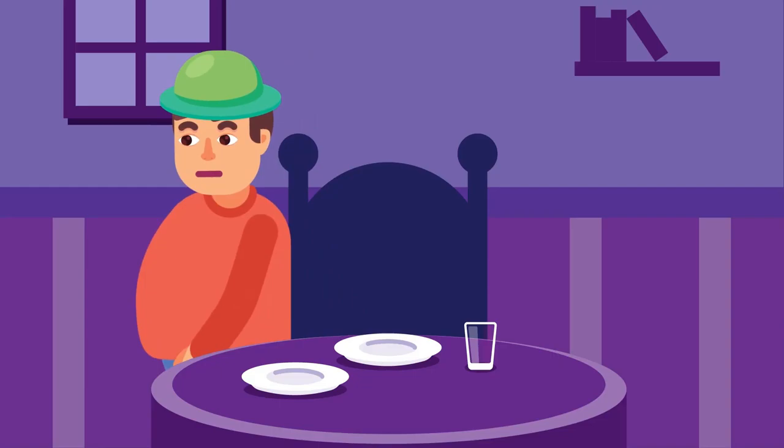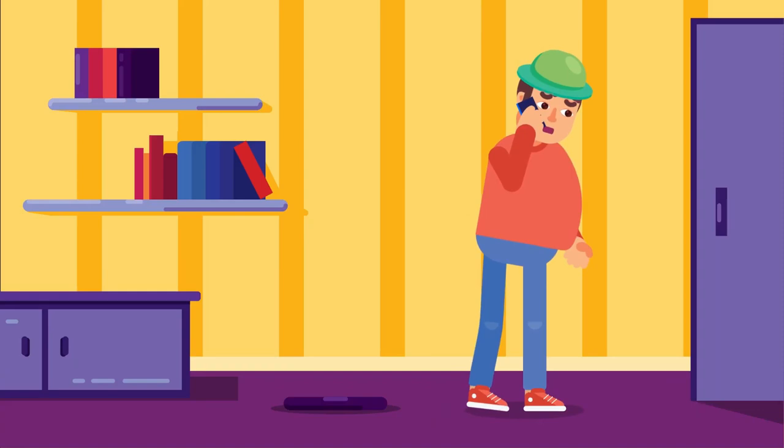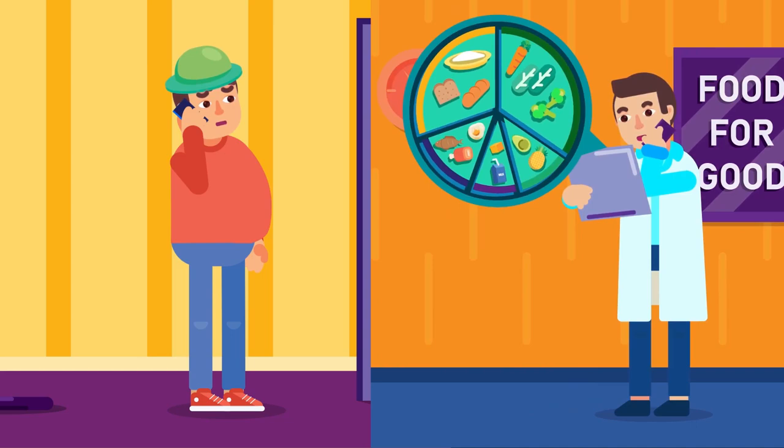To conclude, dietary imbalance may be due to economic constraints, poor eating habits, and unwillingness to follow nutritional guidelines. So next time, if you have a problem with your weight, do visit a nutritionist and get yourself a balanced diet plan.